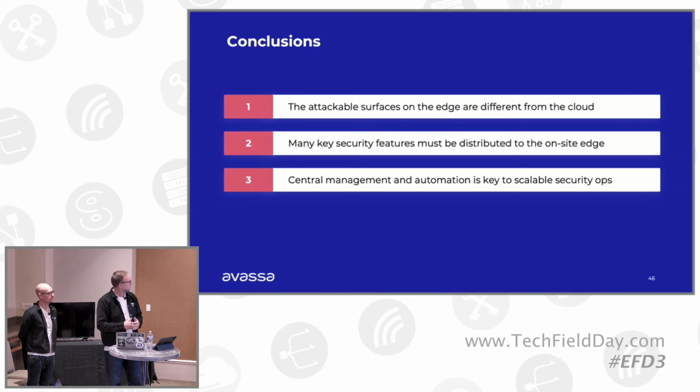And mostly driven by the fact that many of the key security features must be distributed to the on-site, right? You can't rely on centralized security measures. And of course, central management and automation is truly key, maybe more so here than in the private and public cloud, to scalable security operations. You need to be able to react in a very distributed fashion to events that happen maybe in a very local fashion. So of course, that's where the requirements for automation kick in.